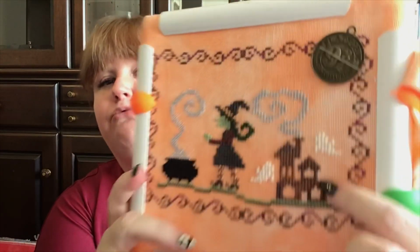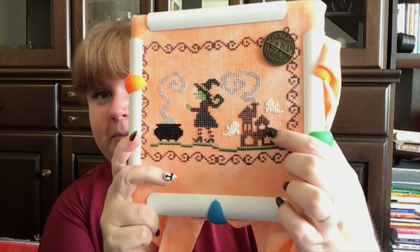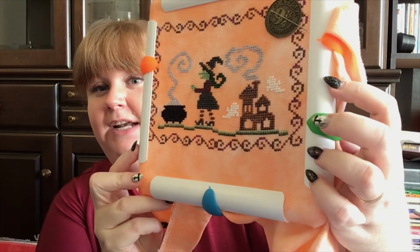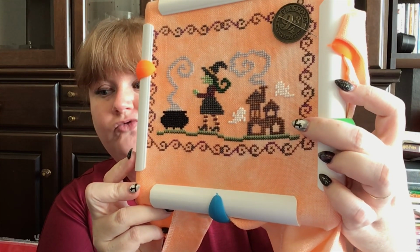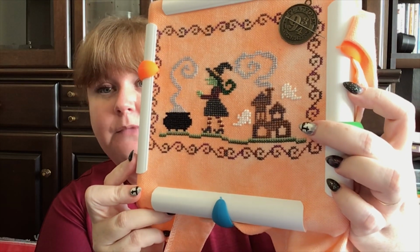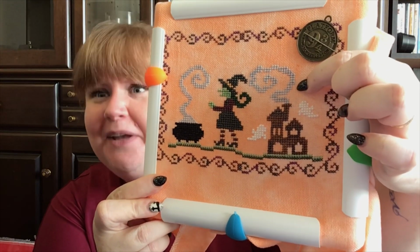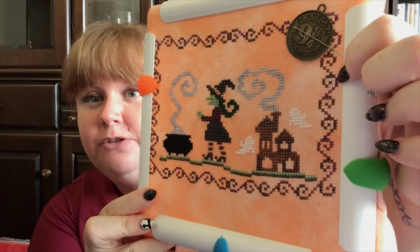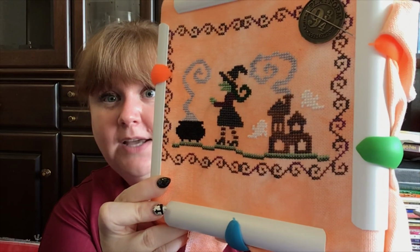Like this house, I ripped out this house no less than three times and completely redid it because I just wasn't liking the colors that I was choosing, and I wanted something variegated because I'm a variegation fool. This is Classic Colorworks Caramel Brownie. That's what that one is. And I love it. And look at this smoke coming up out of here. That's Faded Denim by Classic Colorworks. I think that's showing very true to color. And who would have thought that Faded Denim was going to look like wispy smoke? Not this gal. And of course my ghosts are going to be in glow in the dark.